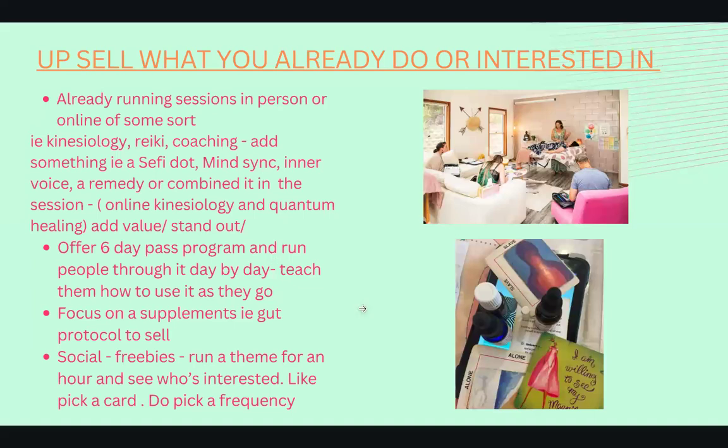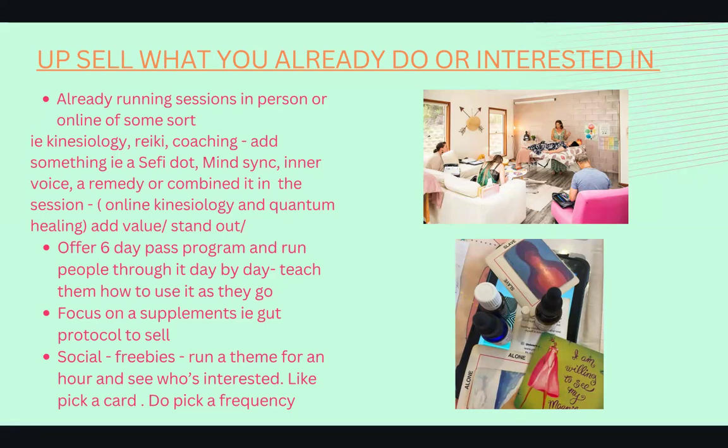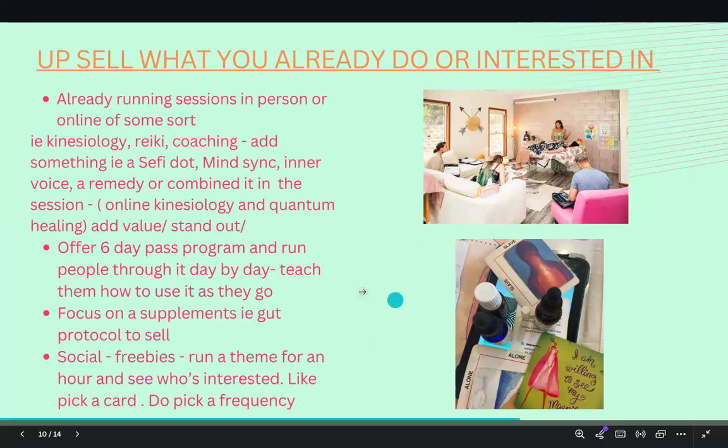As I talked about earlier, social freebies: run a theme for an hour and see who's interested. A bit like when people get out there and say pick a card, you're getting interaction. It could be, here's a frequency, who wants to join this for an hour? That's just cool to get some interaction going. I kind of love that. That's such a good idea.